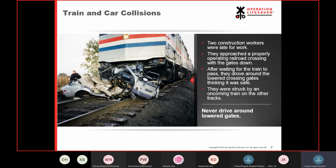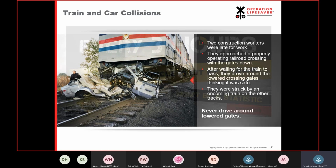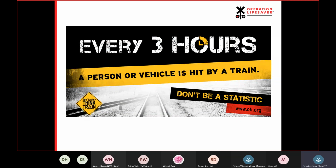So these trains are heavy. We need to make sure we're staying out of the path of those trains. And unfortunately, every 3 hours, a person or motor vehicle is hit by a train. These collisions have devastating outcomes that include the human factor, injuries and fatalities, of course, property damage to the vehicle or person or a bicycle, but also to the train, and then the environmental issue, depending on what type of materials the train is carrying. If it's hazardous materials, then we have a whole other situation on our hands if we have a derailment.